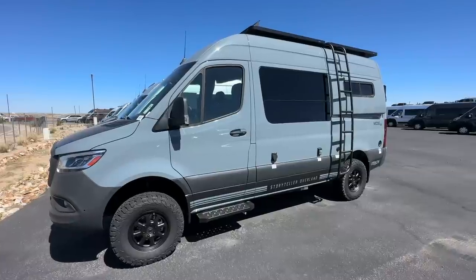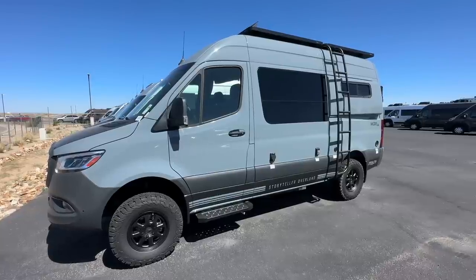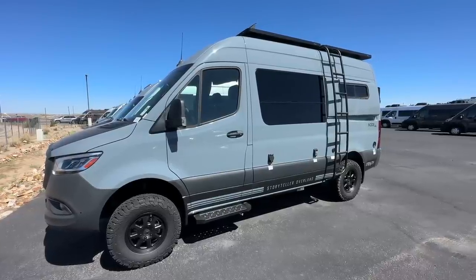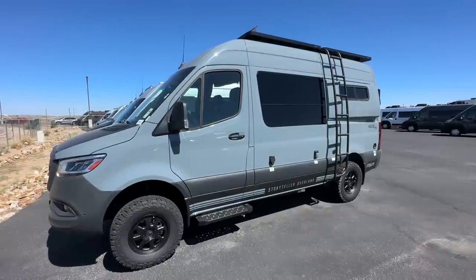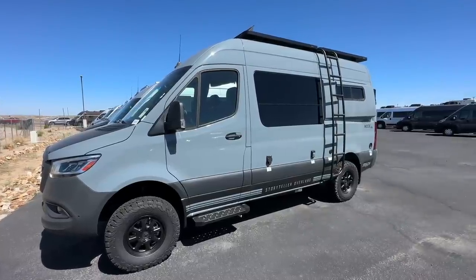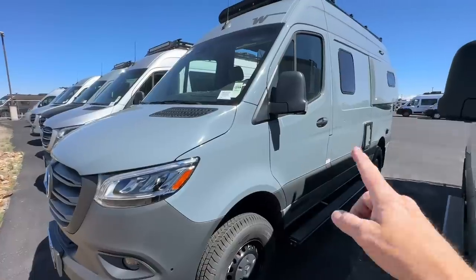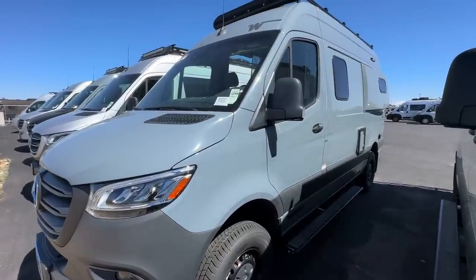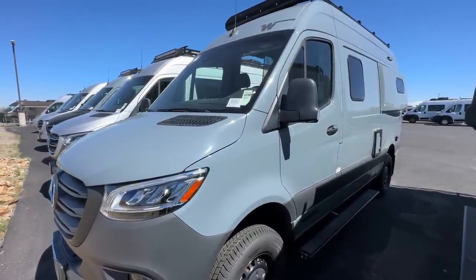In today's video, we're going to take a look at two of the best-selling adventure vans and the big differences between each of them. We'll talk about price and we'll talk about some of my impressions. This is between the Storyteller Stealth Mode on the Mercedes 4x4 chassis versus the Winnebago Revel on the Mercedes 4x4 chassis. Let's jump inside the Storyteller first.